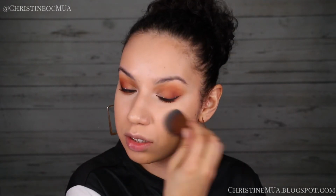Now this is adding some coverage as well. The Studio Fix powder from MAC is a compact powder foundation, so it does have coverage to it, which I love about it. So that is also helping my skin look better. I'm trying to add a little bit of extra where I have some scarring.